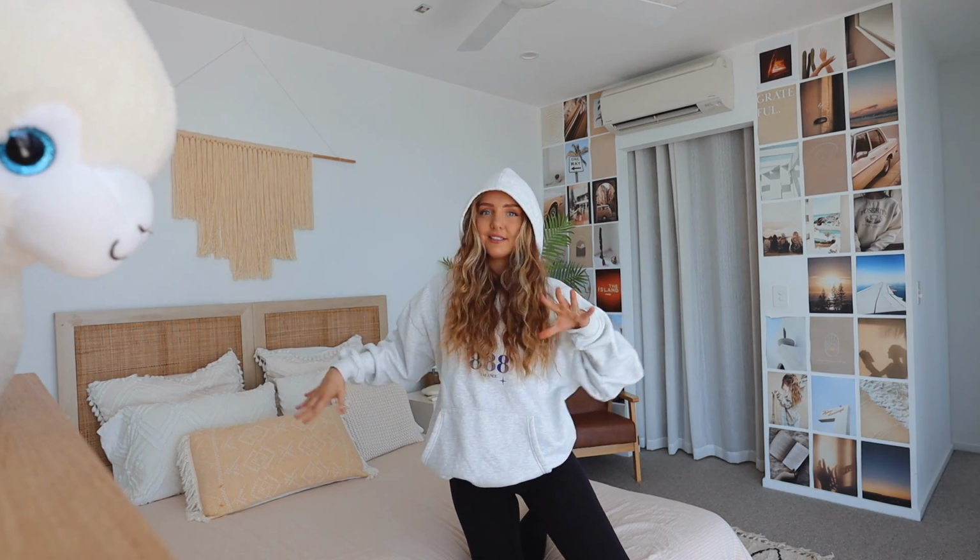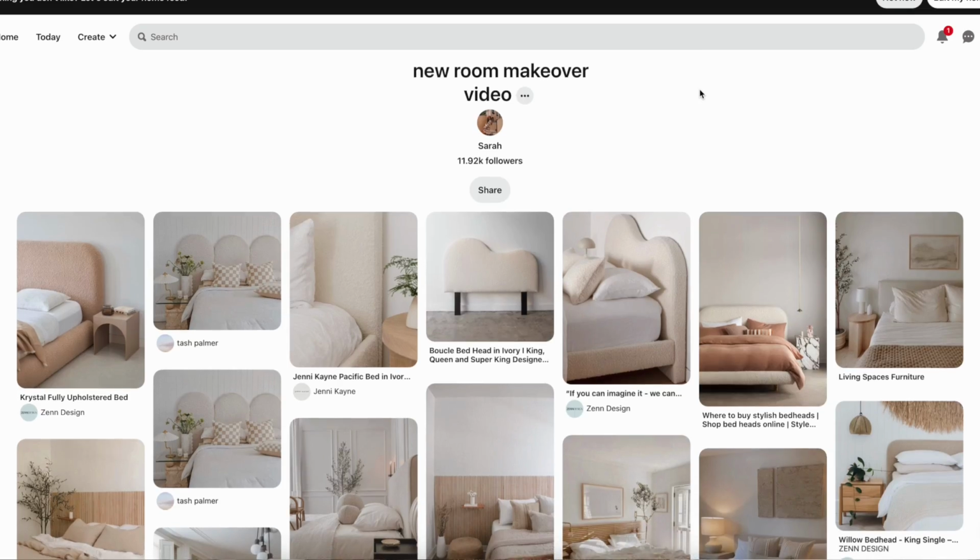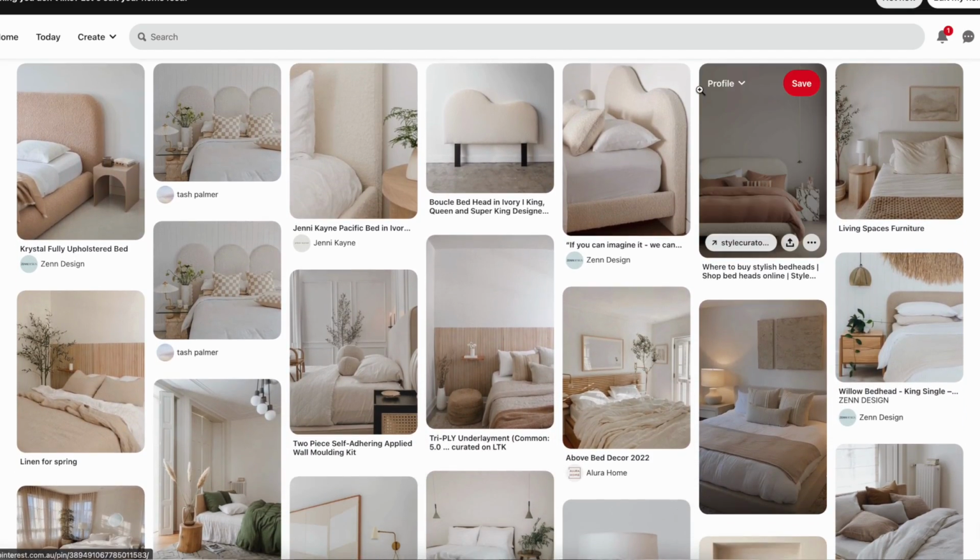Right now it's just very beige, which I actually really like, but if I ever decide I want to add like green or pink or orange, it just never suits. And I just want to have a blank canvas because the beige is not doing it for me anymore. Obviously, I made a Pinterest board. This is the inspo. I'll even link it down below.